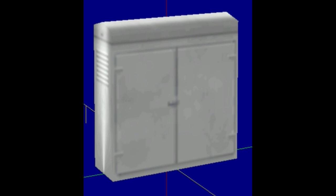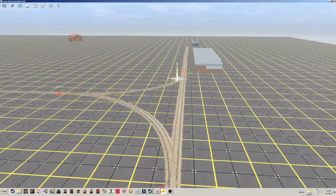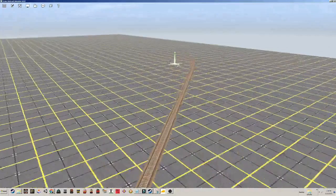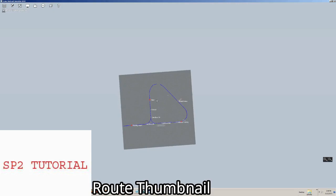Multi-industry tutorial. This is a route that can be found on the DLS that was made to test out the multi-industry functionality around the time that the second service pack was being created. It consists of a Y junction, three industries, a line ending at the map's edge, and an incomplete loop.